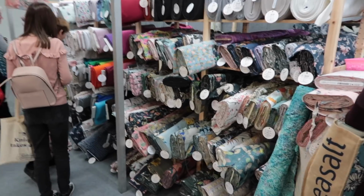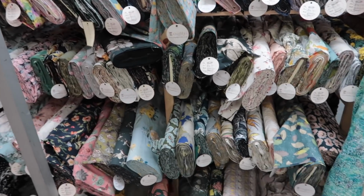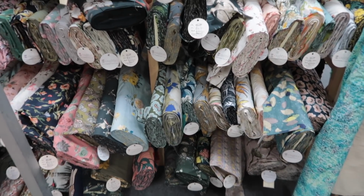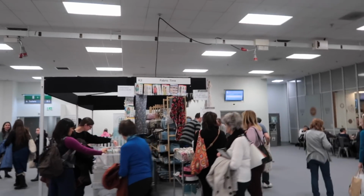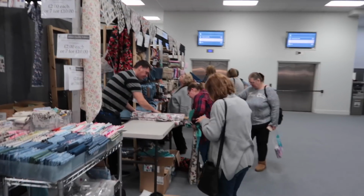Oh, sorry. There's the Lady McElroy range, and I need to not buy any more because I have a lot already. Here's fabric time. I'm sure lots of you will recognise that print there. Let's see what goodies they have this time.